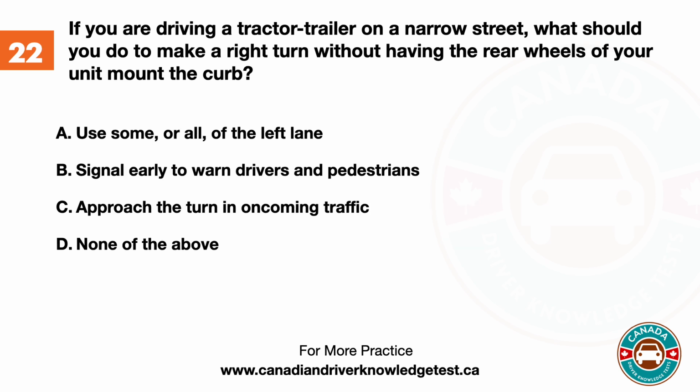Question 22. If you are driving a tractor trailer on a narrow street, what should you do to make a right turn without having the rear wheels of your unit mount the curb? A. Use some or all of the left lane. B. Signal early to warn drivers and pedestrians. C. Approach the turn in oncoming traffic. D. None of the above. The answer is A. Use some or all of the left lane.